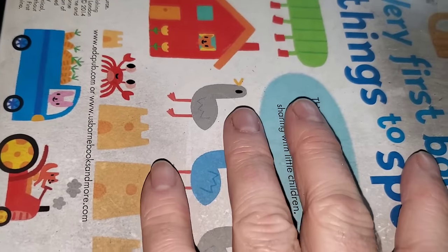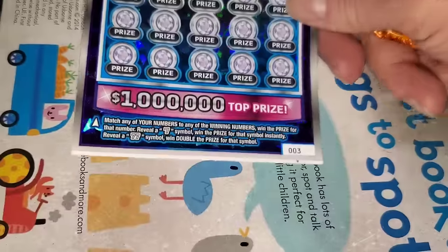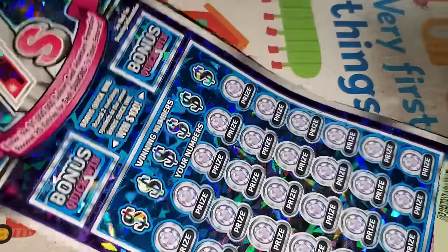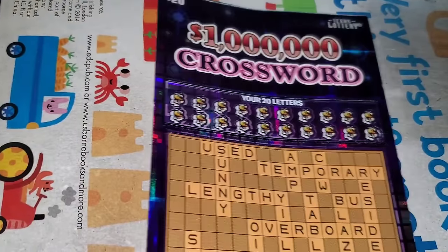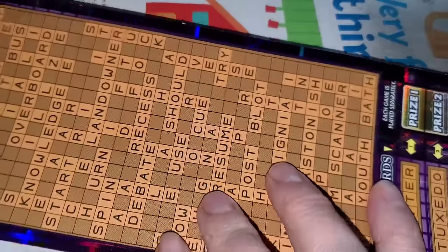Okay. Our last of the second chance scans. Diamond Sevens, ticket three. And nothing. All right, on to the regular scanner, the Beast. Ticket number six. See how we do on this guy.